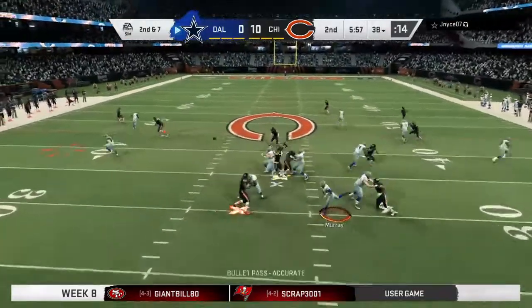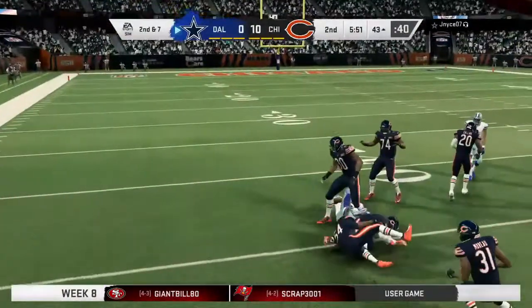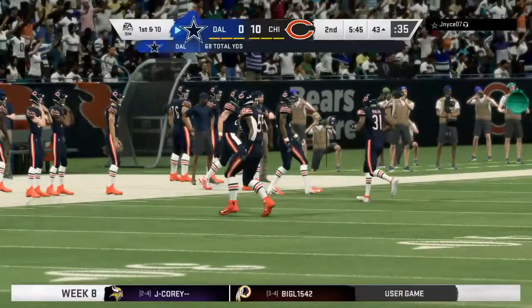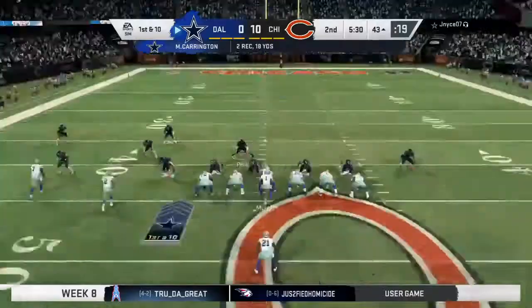From the 38, Murray. He's going to hit his man out of the backfield, complete. And taking it across midfield and inside the 45. 19 yards to pick up there. Move the chains. Murray going to lead his guys up, 1st and 10. And he's a perfect 5 for 5 here to begin the game.